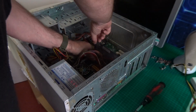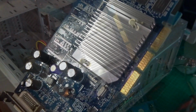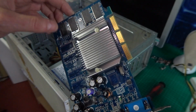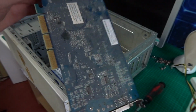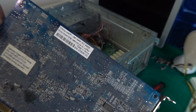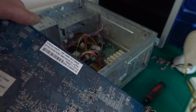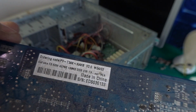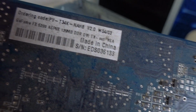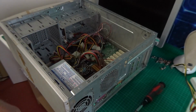Right, the cables are out of the way, so let's have a look at this graphics card. Is it anything interesting? Not really. The GeForce FX 5200, so there were billions of these flying around. They were just a very cheap, nasty OEM card at the time. I mean, there's potential in a retro build to get some really good performance out of these if you're not too bothered about being period correct. I like being period correct, so it's just a spare graphics card, but I probably won't use it for anything.